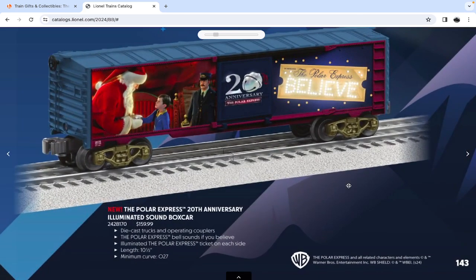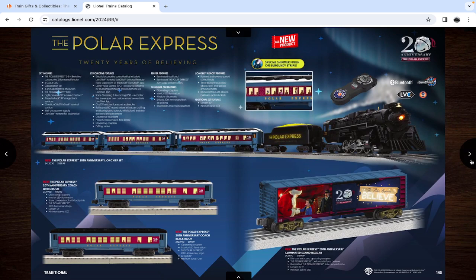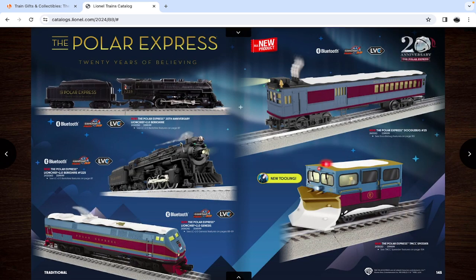And then they're also offering a special anniversary illuminated and sound boxcar. In this case, it's a semi-scale, so the Believe letters are going to be lit up and should play some sounds inside of it. Very nice. Very, very nice. And then they're also offering a few other semi-scale options.